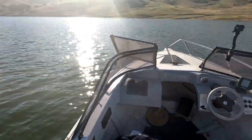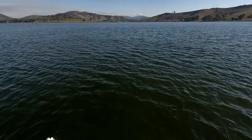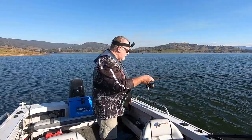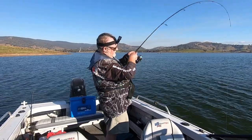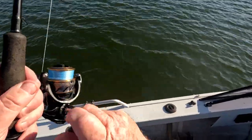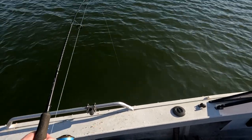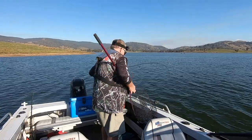Right, I'm gonna just drop straight down below the boat here now, just see if there's any of the school that's moved in close. We're in 28 foot of water. So we'll just see if there's anything. And there is, there we go. This is a good fish. Unless I've side hooked him. He's a good fish, he's a good fish.